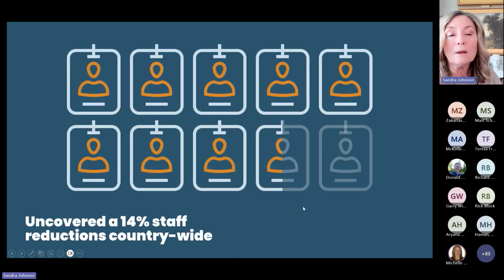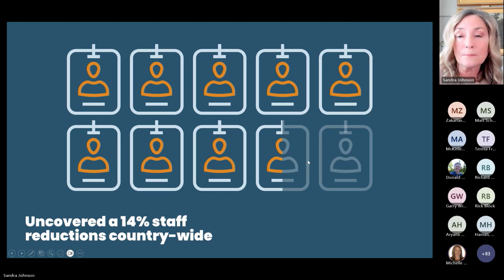Here's an interesting one. We uncovered a 14% staff reduction countrywide. This one really tells the story and shows visually that we have a 14%. We're running shorter across the country in help. This is better than showing a column chart, for example.